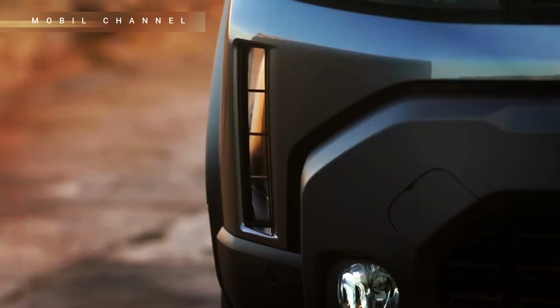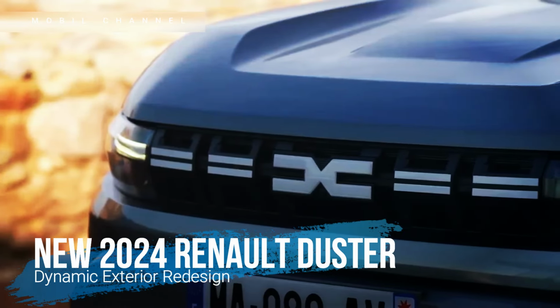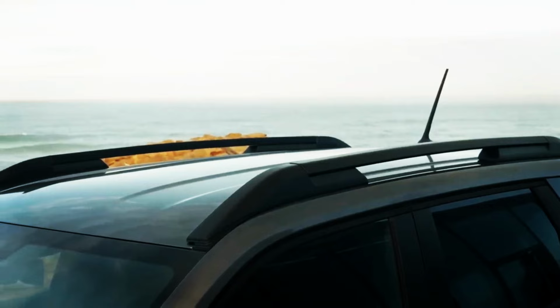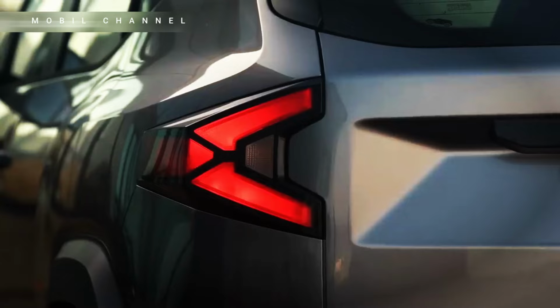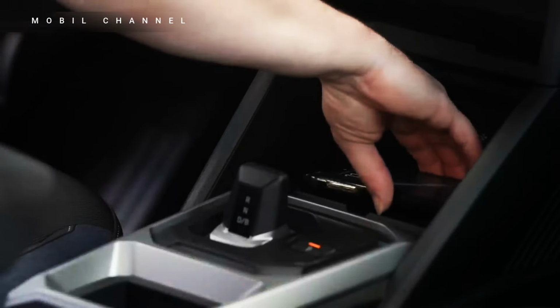Renault proudly presents the eagerly anticipated new 2024 Renault Duster, showcasing a harmonious blend of rugged elegance, advanced technology, and enhanced versatility. The latest iteration of the Duster promises to redefine the compact SUV segment with its revealed interior and exterior features.